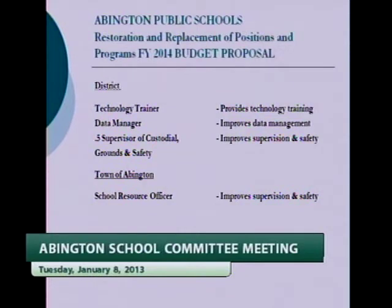The other item on this list would not come out of our budget. It's not represented in what you're going to see on the major increase page, but it's the request to the town of Abington to add a school resource officer. I think that it would be wrong not to ask for this. Other districts have these officers in their building, and I don't need to spend probably any time on what occurred in Connecticut prior to the holidays and how this would just help provide safety and supervision for our buildings and a communication with the police department that we need to help assist us with supervision and safety.